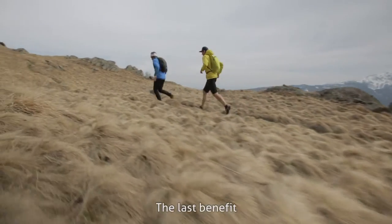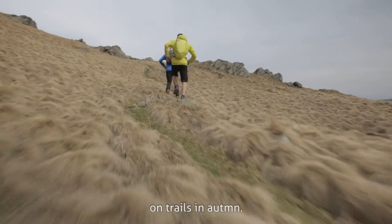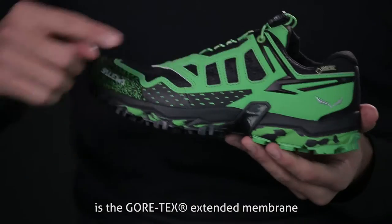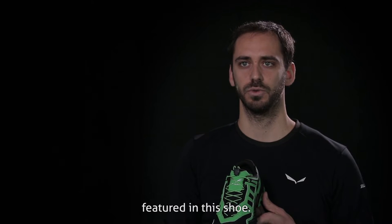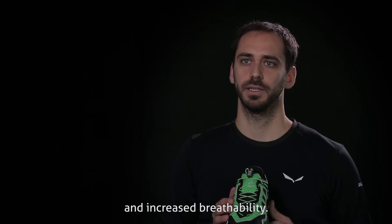The last benefit, which is mainly important in order to allow training even on nice autumn trails, is the Gore-Tex extended membrane featured in this shoe. It allows for reliable waterproofness and increased breathability.